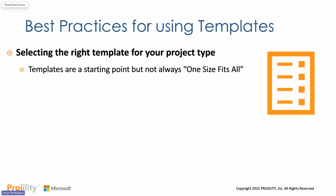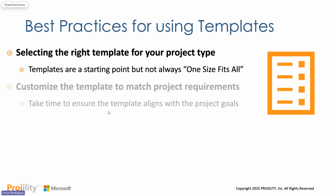For example, if you have a software project, using a generic template might not be ideal for that project. But there are software templates, and there are construction templates, that will allow you to pick the right template for the project that you're trying to complete.